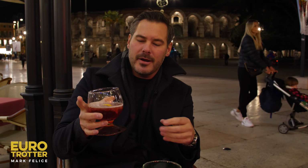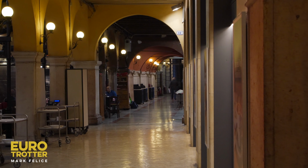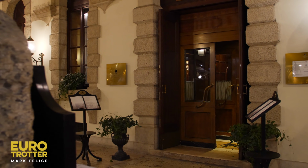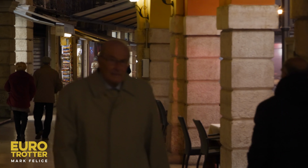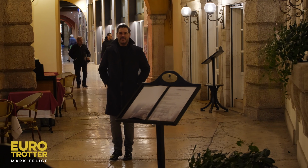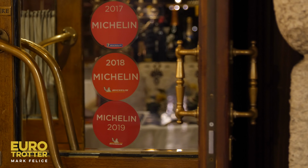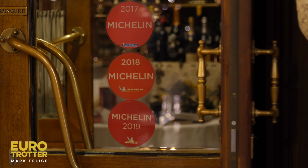This is more my speed. So to give you an idea of what this tastes like, it's a bit similar to an Americano. So you have the vermouth, you have the Campari, and the citrus. It's really, really good. And it's the perfect aperitivo at Vittorio Emanuele. Having an aperitivo at Vittorio Emanuele is perfect because then you can move right on to dinner at its Michelin restaurant.